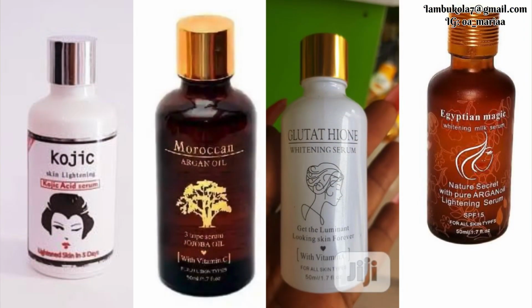So now if you want to mix these two oils together, I don't want you to use it directly on your skin just like that. I still want you to add a carrier oil to it and as well a vitamin E oil. And if you now want to take it a step further, then you can add in some safe serums like glutathione serum, kojic acid serum, Moroccan serum, or pure Egyptian serum. These 4 serums are safe, and they are serums that can as well be used on the face.